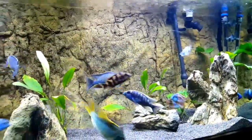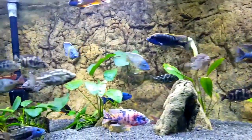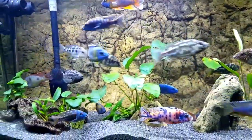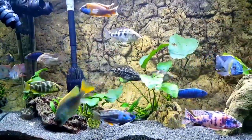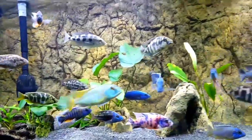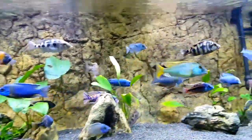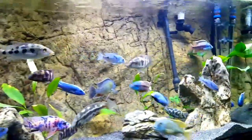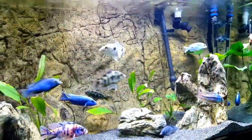All the haps will stay here, including the dolphins. I'll probably end up with one dominant dolphin, one dominant Venusis. Actually, I've heard also, and you can tell me in the comments below, that dolphins do thrive if there are more than one, ideally 3 or more in a tank. If you know about that, go ahead and post your comments below. Let me know.